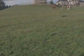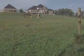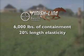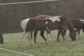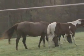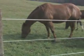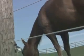But Finish Line is still plenty strong. Each polymer line has a breaking point of nearly 1,250 pounds. In a 5-strand configuration, this provides over 6,000 pounds of containment strength, yet will stretch up to 20% of its static length when stressed. But most importantly, should a horse become entangled or impacted with too much force, Finish Line is designed to break away to protect the horse, then easily be repaired. This makes Bahco Finish Line the ideal fencing material for protecting your horses, a fence that will contain but not harm.